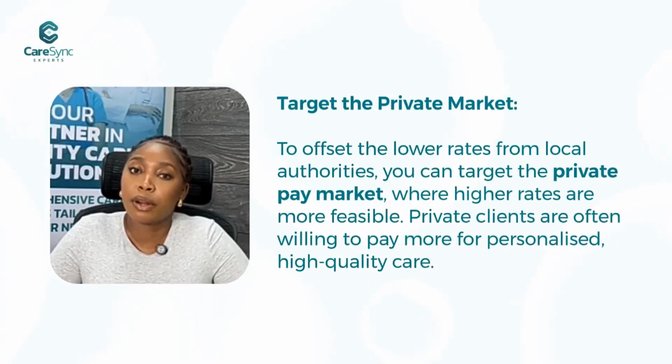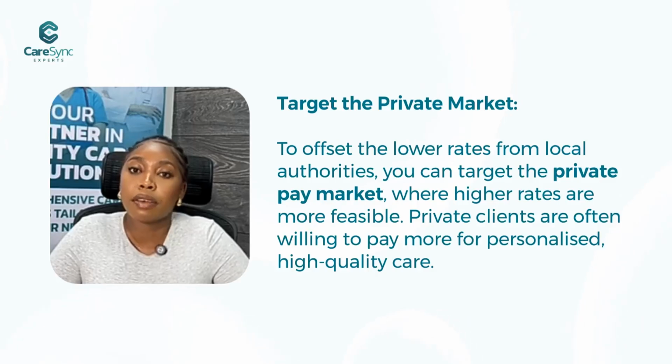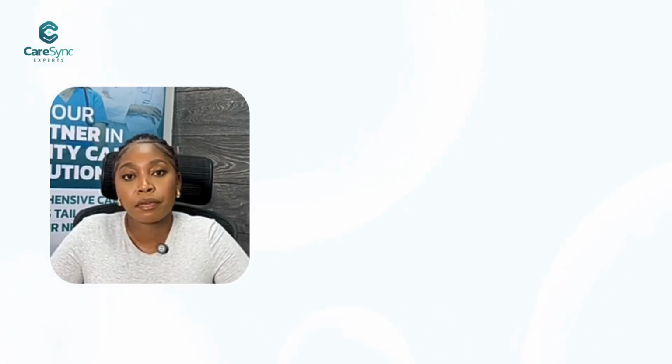We're aware that not all providers are always receiving £25 per hour. So, when you're being paid a low hourly rate, increasing your profit margin requires creativity and operational efficiency. Here's how to enhance your profitability even when the rates are low. First, target the private market. To offset the lower rates from local authorities, you can target the private pay market, where higher rates are more feasible and private clients are often willing to pay more for personalised and high-quality care.